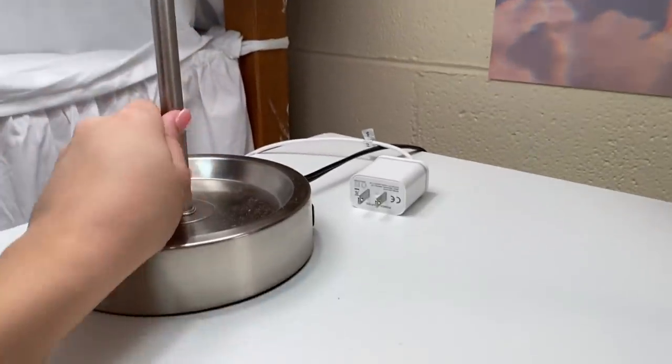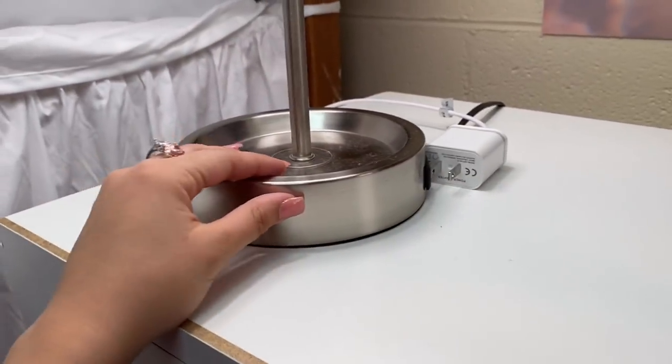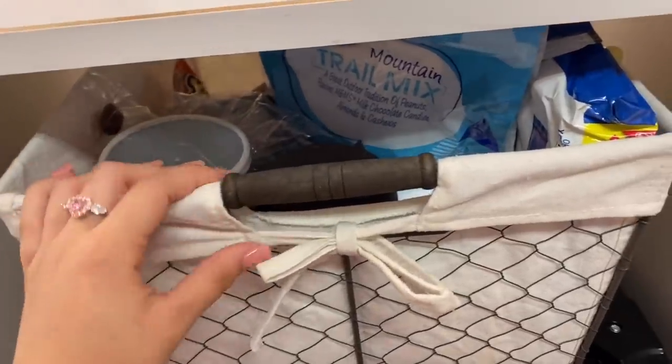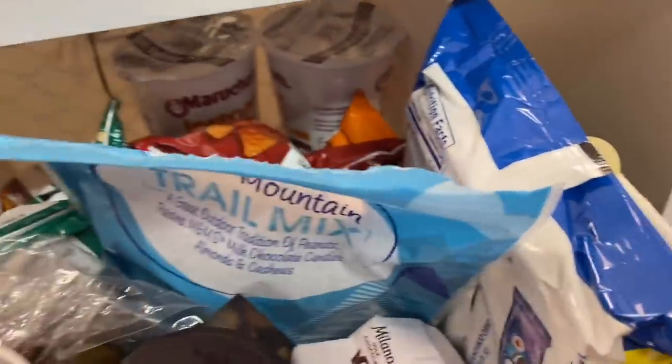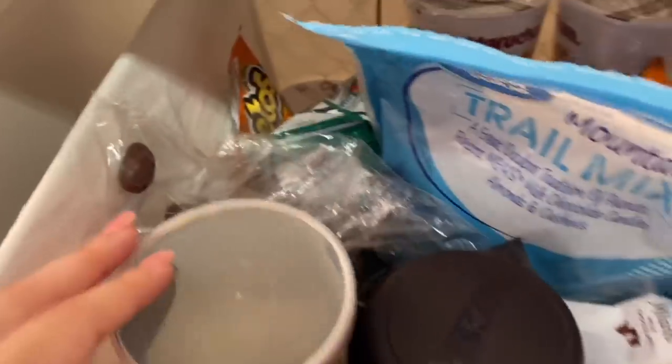And then we have Jennifer's lamp. These lamps were from Target, and they're so nice because they have USB cords that you could charge your phone right next to your bed. So I really, really love that. So then moving on to the left, we have this basket from Big Lots. It's really big and it holds all our snacks. We have trail mix, Oreos, cookies, chips. We literally have a lot of snacks.